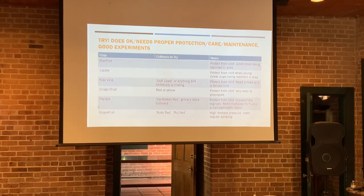Kiwi vines, so they're a little bit smaller fruit than what you'd buy at the grocery store, but you can grow kiwis here. It's Texas A&M, SFA University in East Texas. They have a really big kiwi fruit breeding program, and they have one called Gulf Coast that does outstanding here.